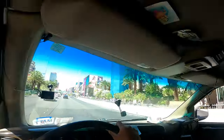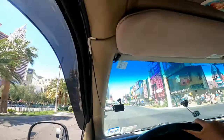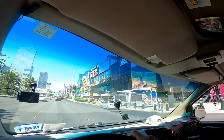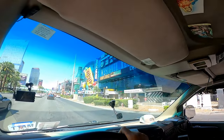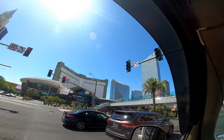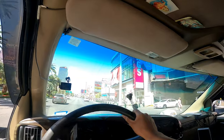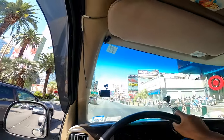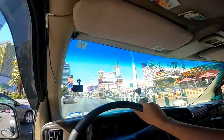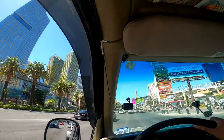Look at this. It almost feels as if you were in some Asian country, really. Look, big American candy. Fat bar. Bar Burger, Las Vegas. It would be cool to... Oh yeah, there's the sign. Welcome to Las Vegas, I think.